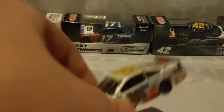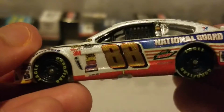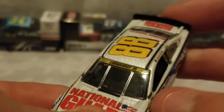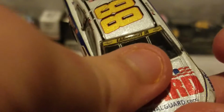That's a really nice car, I think. Yeah. Very nice car. Lionel makes all these cars. The wheels are kind of loose, like jittery up and down. Very nice. Chase for the Cup, my third Chase for the Cup Dale Earnhardt Jr. car I own. Very nice car.